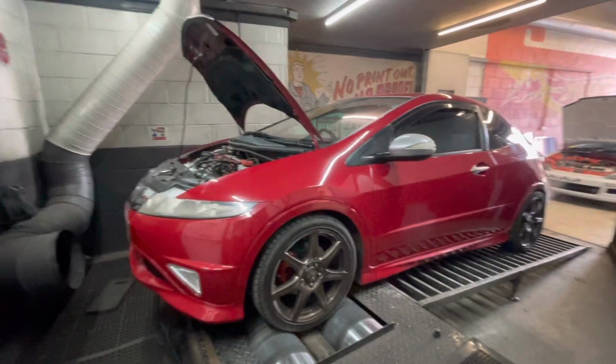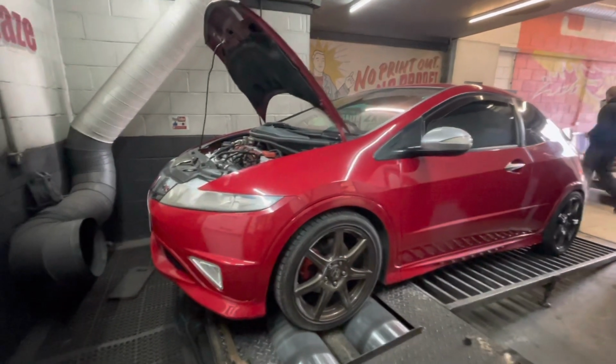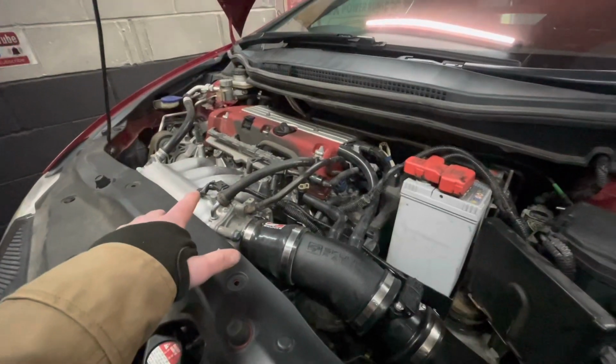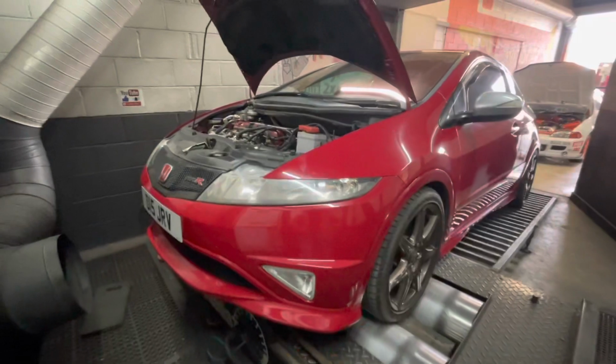It had a TypeR manifold, a TypeR sports cat and a TypeR twin exit exhaust system. It also had a Skunk2 induction kit and an RRC inlet manifold. So fingers crossed, this is going to be a good one. Let's see what we make. Here we go.